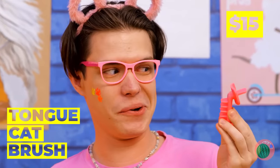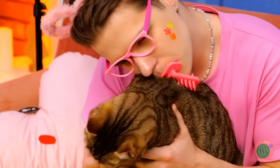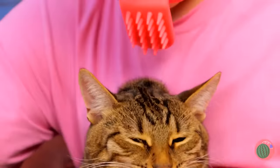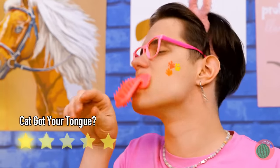Luckily, we've got a special doggy toothbrush. Looks like your cat's not the only one to get hairballs. Well, if you really need to lick your cat, this should help. Your cat gets a good brushing and no saliva. Cleanup's a breeze. Why not groom yourself while you're at it?